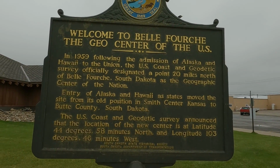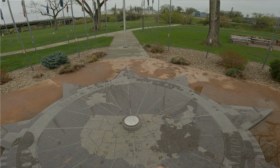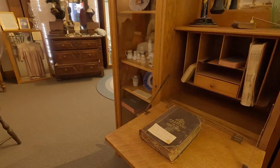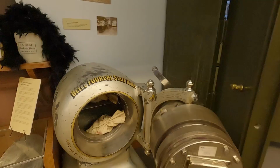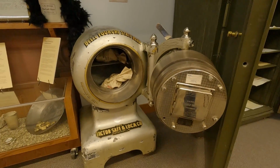It wasn't originally the center of the nation until Hawaii and Alaska became part of the Union. I think what was more interesting to me was the museum that was there. They have this beautiful monument there, and it was just fun. It's kind of fun to go and just say, hey, I was in the center of the nation, you know? Yeah, don't miss it. You're close. You're only about 10 minutes away. And it's free. And it's free, absolutely.